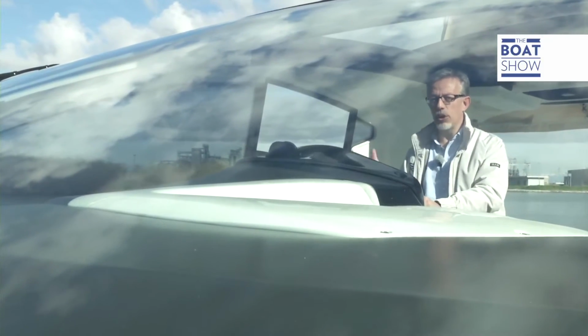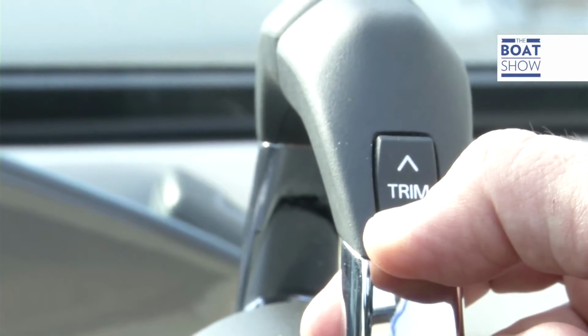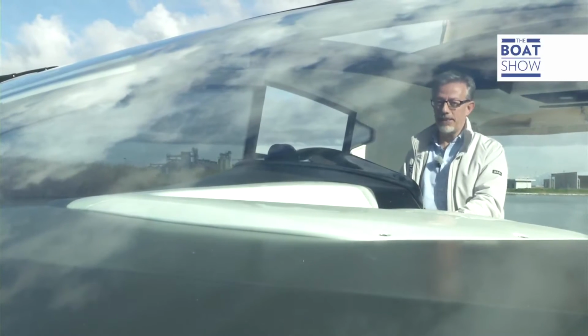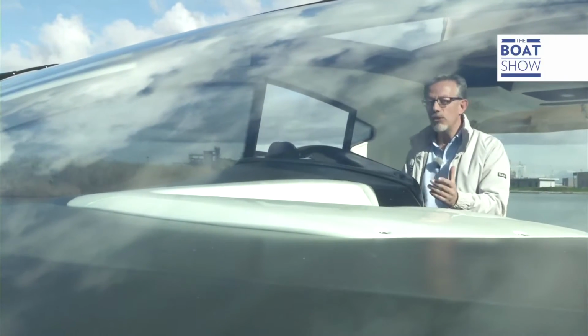The experts and non-sailors amongst you will know that the boat handles very well with this type of engine and propulsion. You can use a joystick too. And with the trim, you can change the running angle of the boat, increasing performance whatever waves you've got out there.